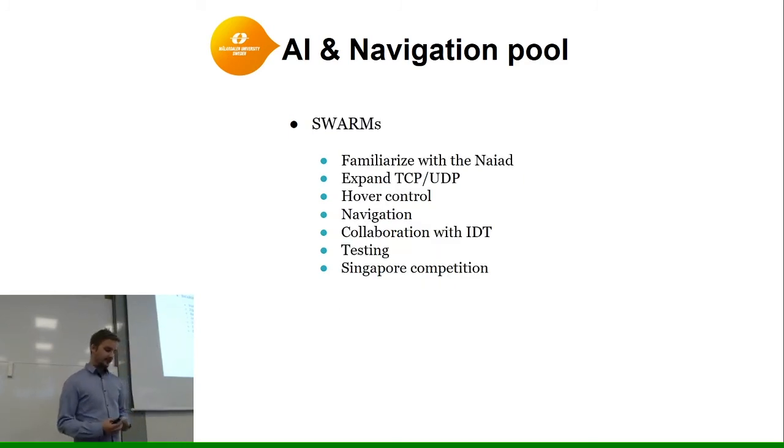The Swarms, or the Naiad project, was a bit overwhelming at first, since a lot has been done already. So we had to familiarize ourselves with everything. And once we got familiar with it, we realized there were some improvements that could be made.